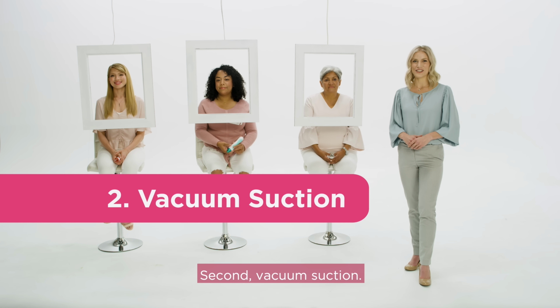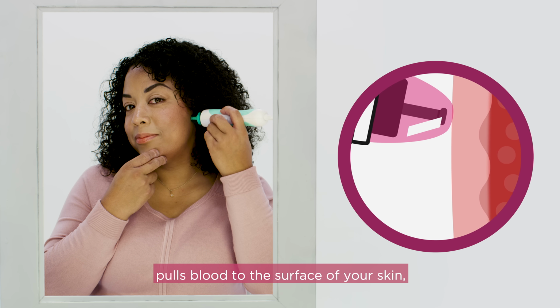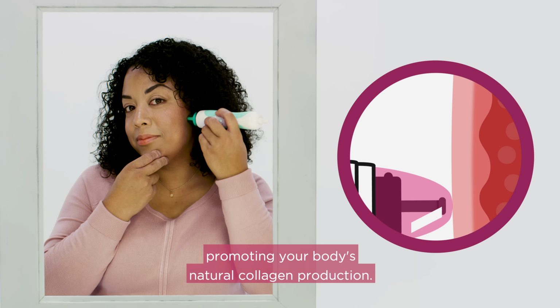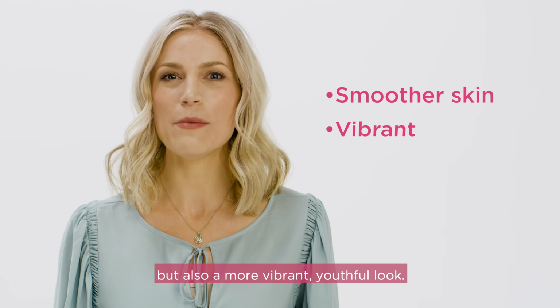Second, vacuum suction. The Personal Microderm's perfectly calibrated vacuum suction pulls blood to the surface of your skin, promoting your body's natural collagen production. This means not only having smoother skin, but also a more vibrant, youthful look.